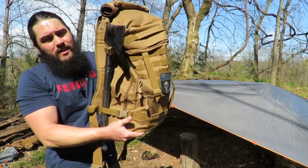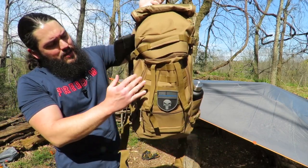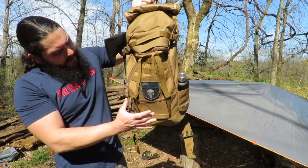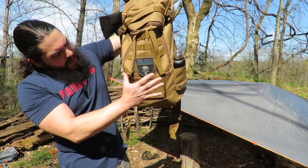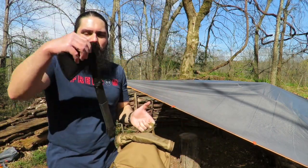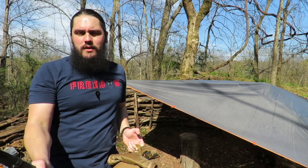Again, canvas, 30 liters. It's got some MOLLE webbing on it. Main storage pouch right here actually opens from the side, and then it's got a larger compartment towards the top, smaller compartment down here towards the bottom, to kind of break stuff up a little more. And then I've got my Schrade axe that you've seen from my survival pack.